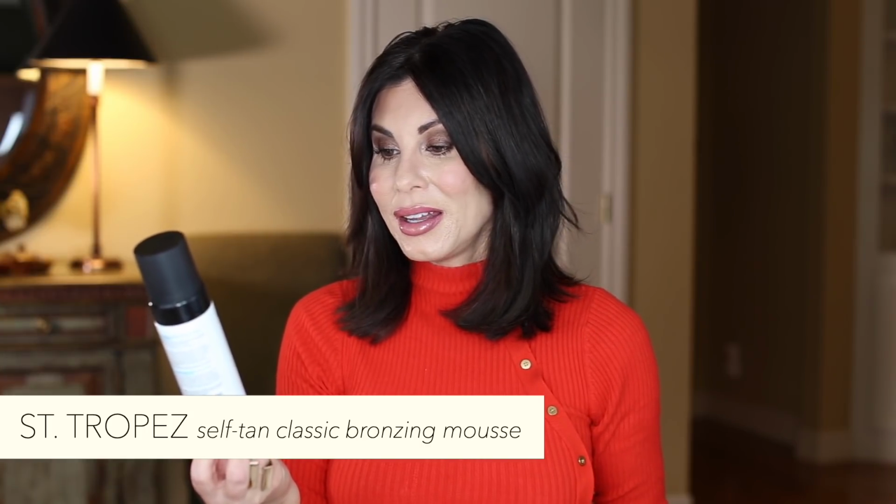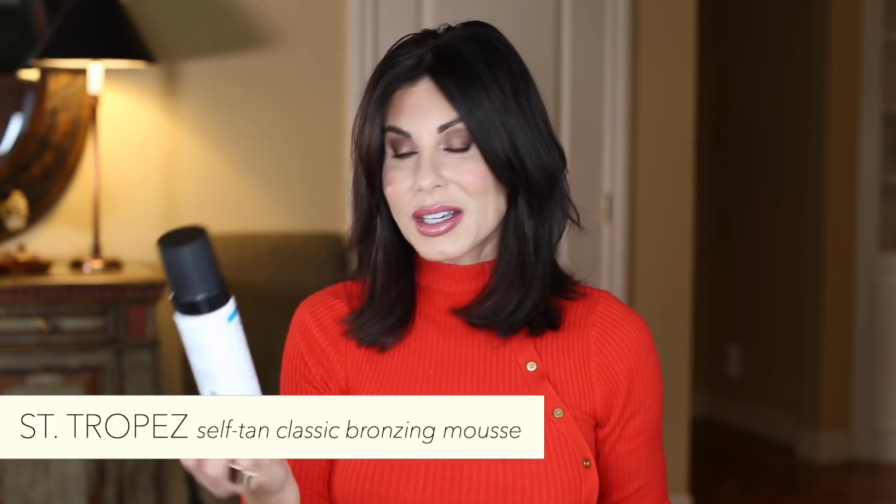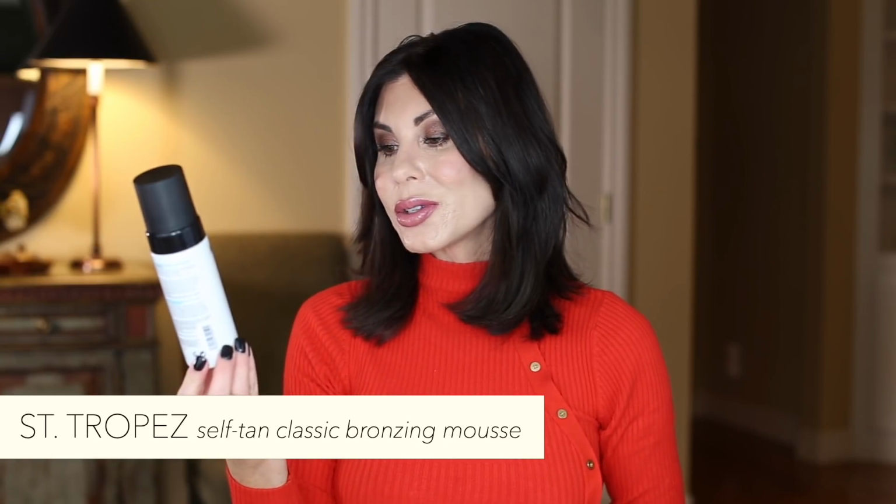I don't want to keep up with it when I'm on my trip, and I will be gone for 2.5 weeks. So I don't really see me getting back into self-tanning until probably late next spring. Yeah, late next spring, early summer. But I do love this. It's the Saint Tropez Self-Tan in Classic, the bronzing mousse. I also have the dark tan, like them both, would recommend them.